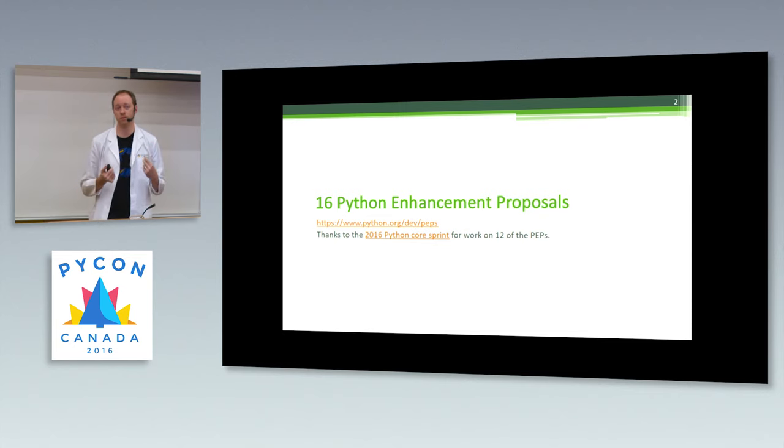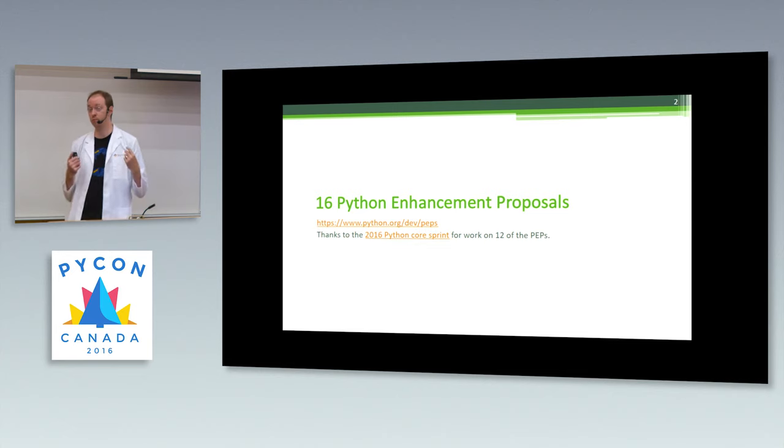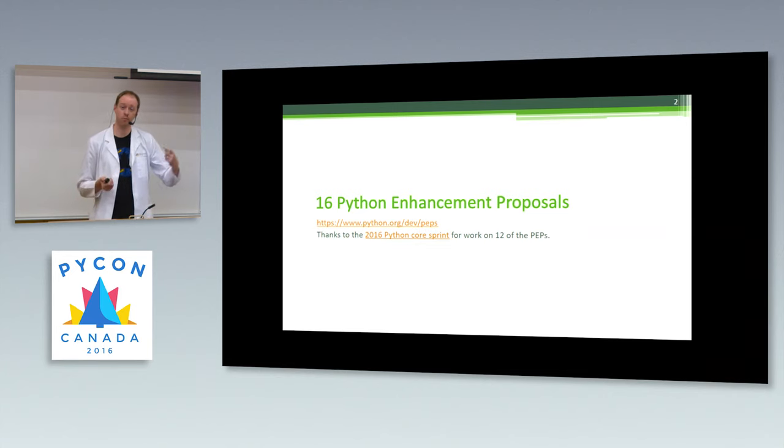There's not been this many PEPs in a single release since Python 3.0, which should give you an idea of how big this is. Actually, I went back and counted from when PEPs started in Python 2.0 to now, and literally Python 3.0 is the only one that beats this. So this is a lot of stuff.